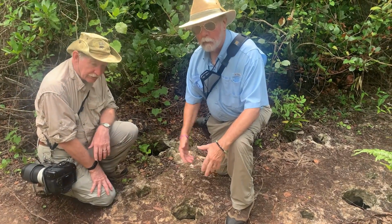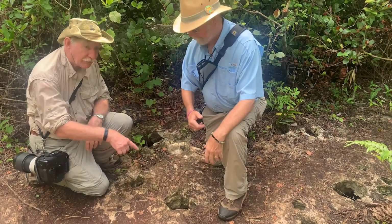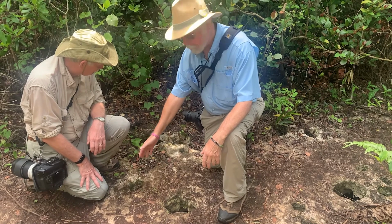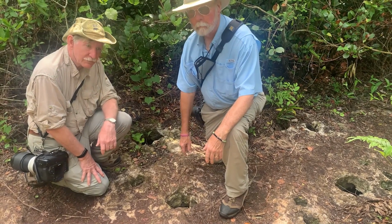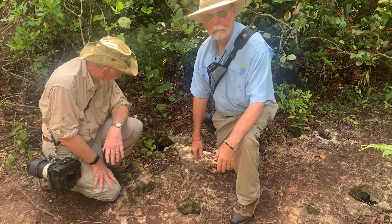Once you get a sink or even a large solution hole, you've got to be careful. These will happen. Plant life will grow around them, and the rock may be thin enough that you can fall into them. Stepping too close to some of these can be dangerous, especially if you can tell that the rock is a little brittle, because this is calcareous rock, so it's not solid. It's very porous.